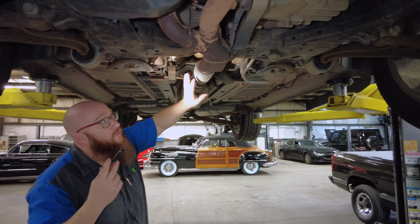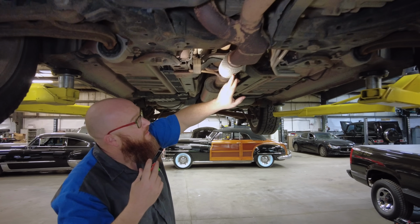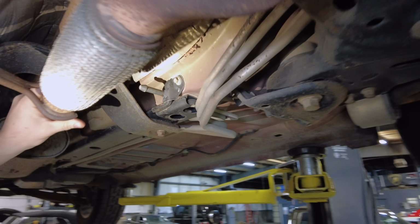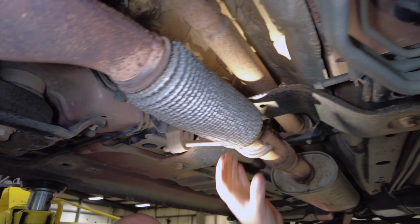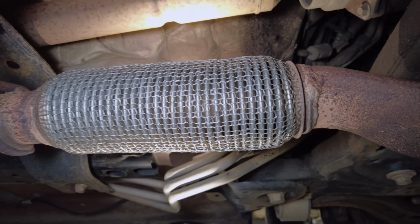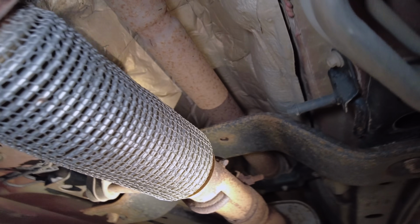Here's something that can also cause exhaust smell, which is a flex joint. These flex back and forth over time, and they can actually crack and break. But it's very visible when you can see cracks or breaks in these. You'll see exhaust coming out like black soot. You can also visibly see it's opened up. This one appears to be in good shape. I don't see any issues there.